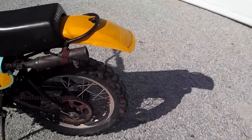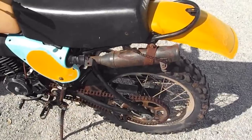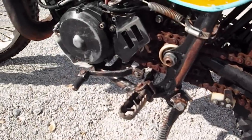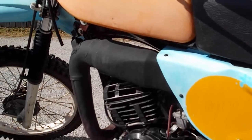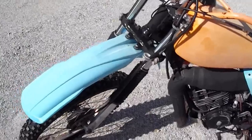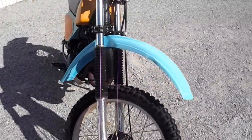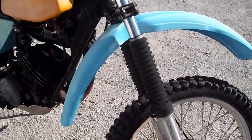And the favorite of all of them, this is a 1979 Yamaha 175. This was my most favorite riding dirt bike around. This one right here has been sitting for about 20 years, just like all the others. Went on to something else. Never did get rid of them, just stuck them in a barn.